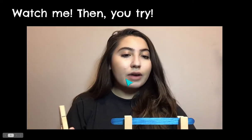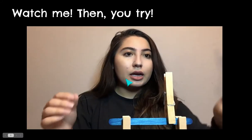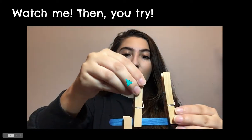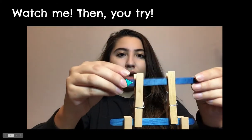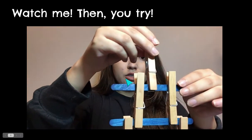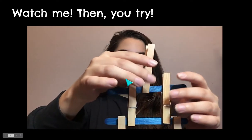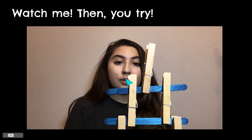Now, if I wanted to make my clothespin a little bit taller, or my tower a little bit taller, I can start clipping the opposite way, and I can start stacking up my building tower, and I can use that to make, there we go, to make my structure. Now, that's one way to build.